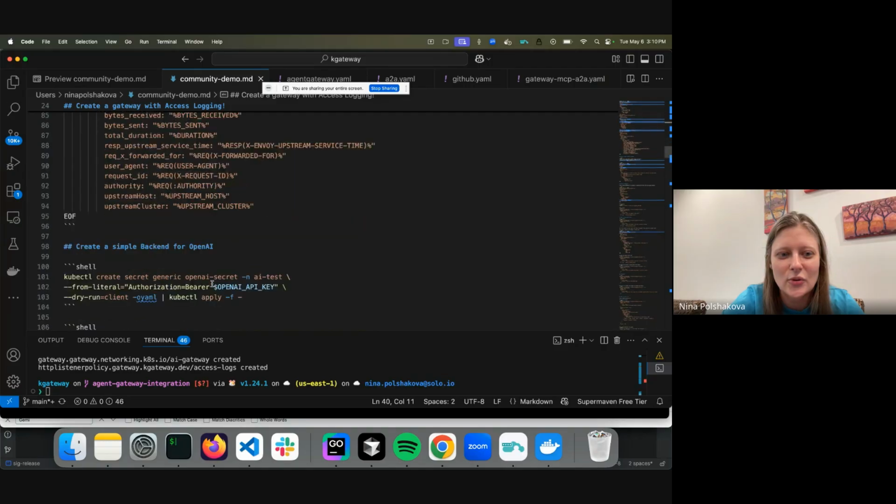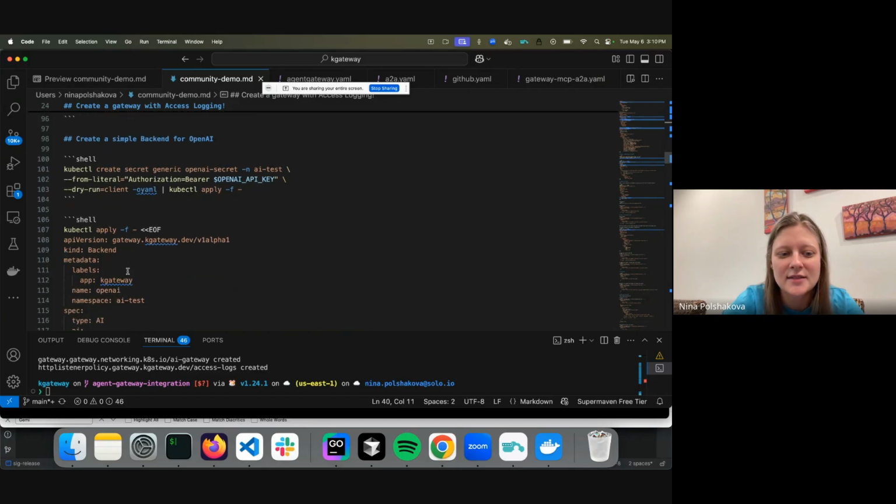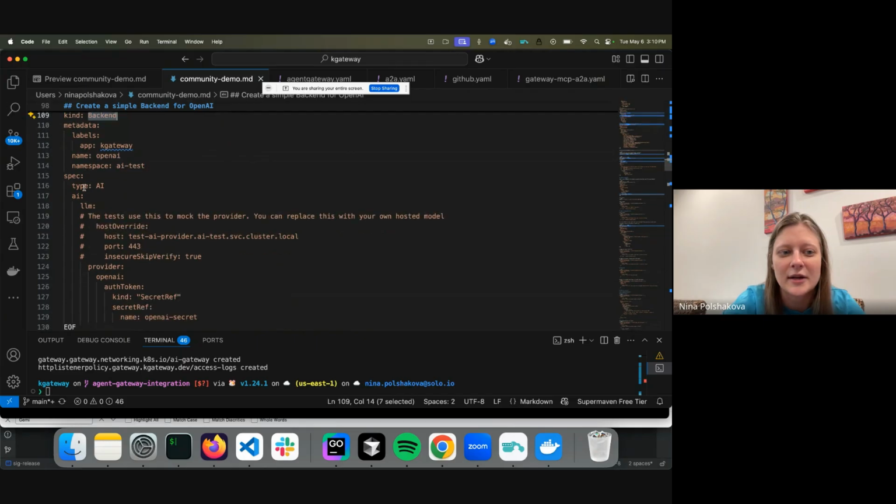Cool. Okay, so now we have our gateway, but we don't actually have anything configured to route to a real LLM provider. So what I'm going to do is create a backend for OpenAI. This is the backend type that you can use for other things like static or AWS backends, but in this case it has type AI.